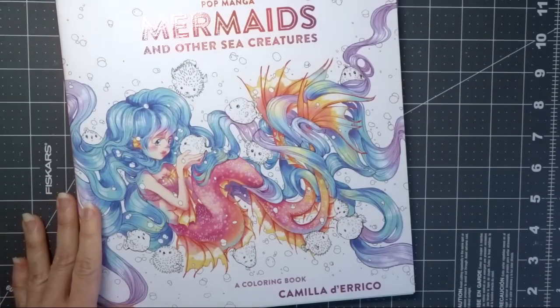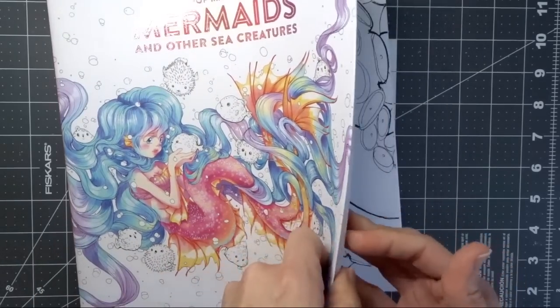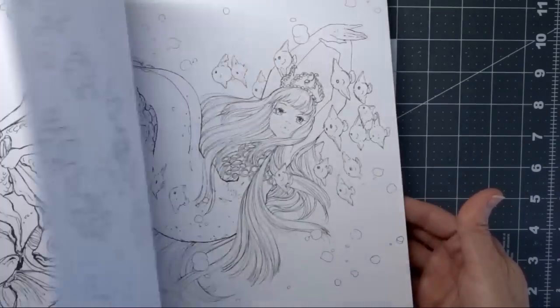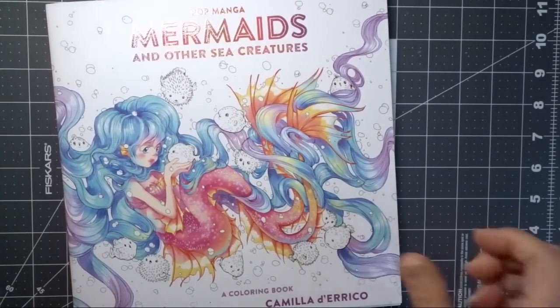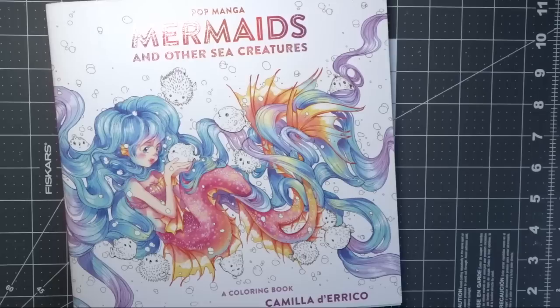And then I have the Pop Manga Mermaids. This is a gorgeous book. I really love this one. So that is the Pop Manga Mermaids. And I think that I have showed you guys absolutely everything. That was a lot. That was a whole lot.